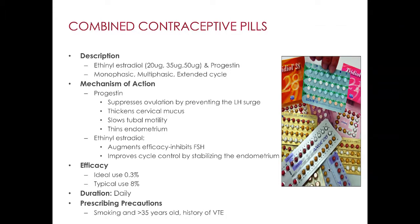And again, as I said earlier, a monophasic method that's got a modern progestin like norgestimate and a low dose of ethinyl estradiol with the same amount of hormone in each pill can be used either cyclically, so 21 days on, 7 days off, or continuously, 28 days, essentially beginning a new pack. So take the 21 active pills and then begin a new pack immediately for continuous use.